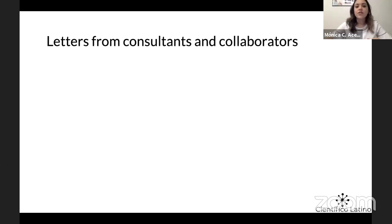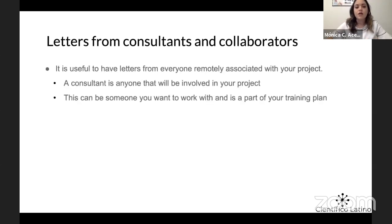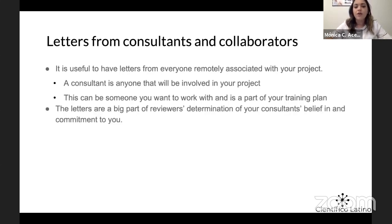Now you're also going to need letters from your consultants and collaborators. A consultant is anyone who's going to be involved in your project. It can be someone you want to work with as part of the training plan. It is useful to have letters from anyone remotely associated with your project. For example, if you have a faculty member you're going to consult with on stats or analysis, you should definitely have a letter from them. The letters are a big part of reviewers' determination of your consultants' belief in and commitment to you.